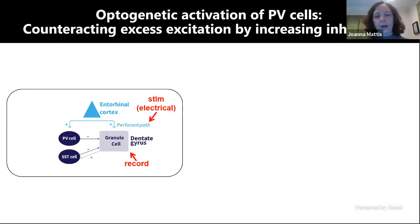So again, I electrically stimulate the perforant path while performing 2-photon calcium imaging of the dentate gyrus granule cells. But this time, we add on optogenetic activation of the parvalbumin expressing inhibitory interneurons. So if we increase the inhibition, that should be able to cancel out the pathologically increased excitation.